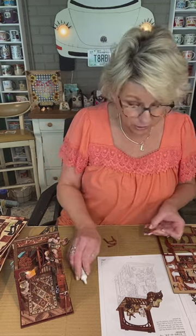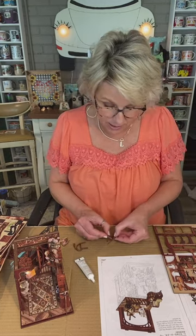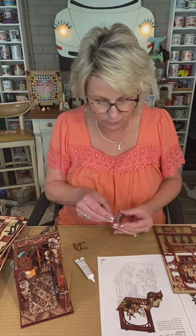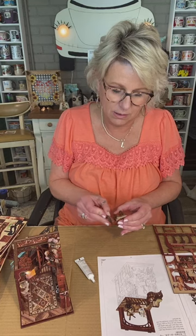Because there's no glue icon on this one, but I saw Terry having trouble keeping hers stuck together, so I'm going to do that. No, and it goes the other way.